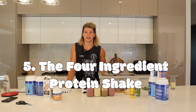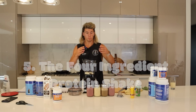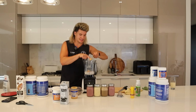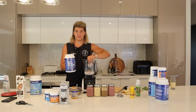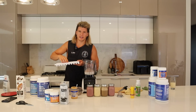The 4 ingredient protein shake. 1 banana. 300 mils of a milk of your choice. I choose oat milk. 2 teaspoons of peanut butter. We love our good fats. And 2 scoops of your favorite chocolate flavored protein powder. You could use 1 of each if you wanted to. This is for y'all that want to bulk, build that lean muscle. Finally, some ice. I'm not counting it as an ingredient.